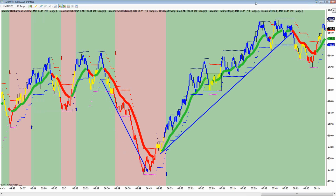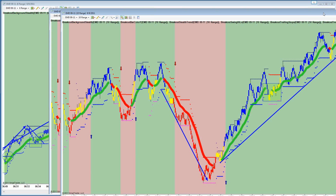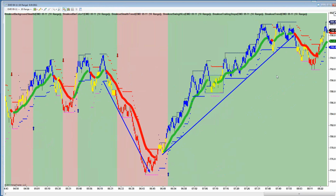So for instance, over here, let's get this chart out of the way. And by the way, the characteristics we look for in a trending market is a stair-stepping kind of look to it. All right? See how the market is stair-stepping down like you're going down to the basement? See the stop dots and everything dropping? See here we're stair-stepping up. Higher highs, higher lows. That's the definition of a trend, of course.